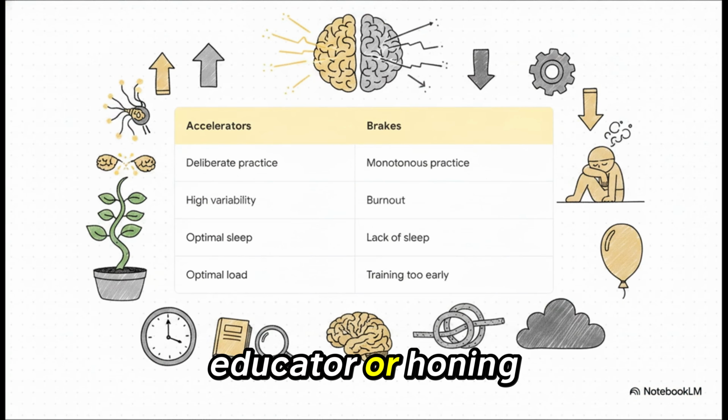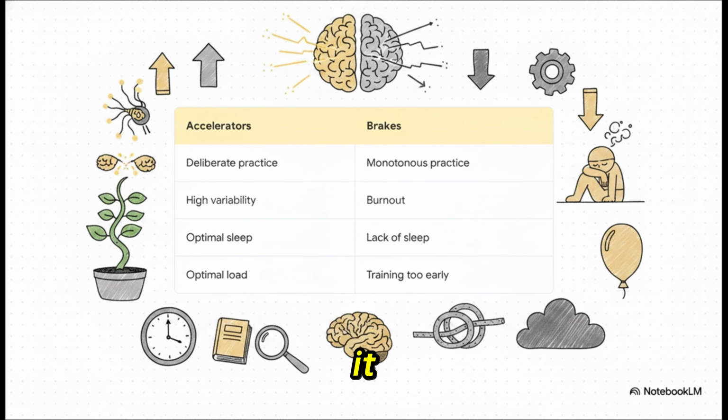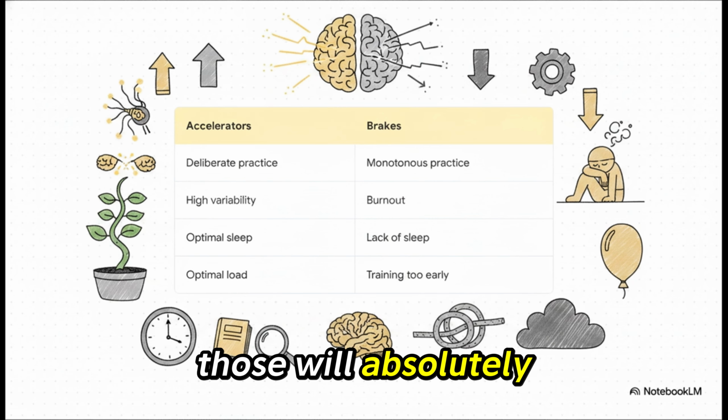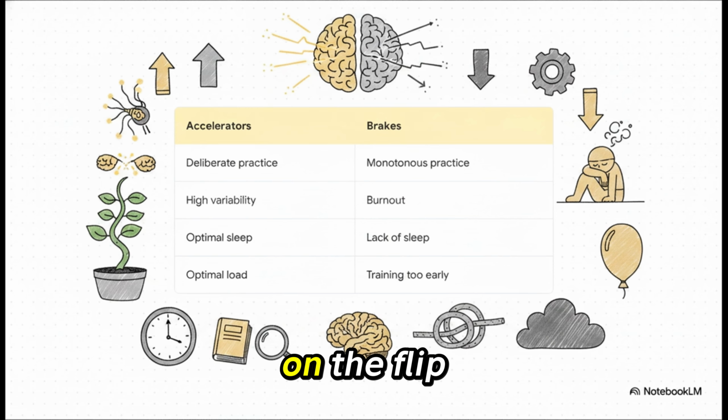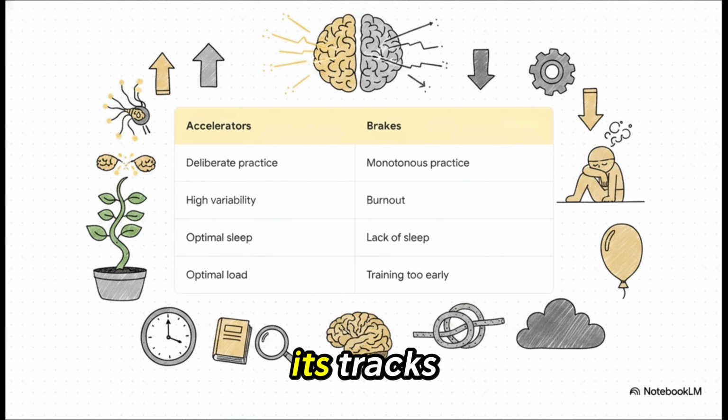Whether you're an educator or honing your own skills, you really need to recognize what accelerates neuroplasticity versus what puts the brakes on it. Deliberate practice with immediate feedback and high case variability, those will absolutely accelerate your structural brain changes. On the flip side, monotonous practice with no feedback, poor sleep, and chronic burnout, those act as severe brakes, stopping that vital myelin and synaptic growth dead in its tracks.